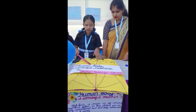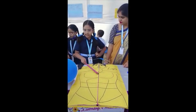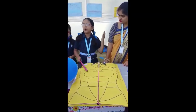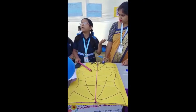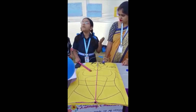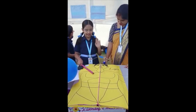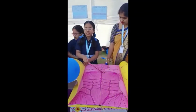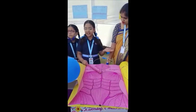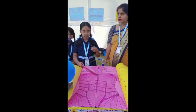The first layer of our body is the skin layer. The skin layer protects our body from the outer environment. Skin is the most important sense organ of our body. It can feel everything. After the skin layer, we can see our muscle layer. The muscle layer helps our body to move.